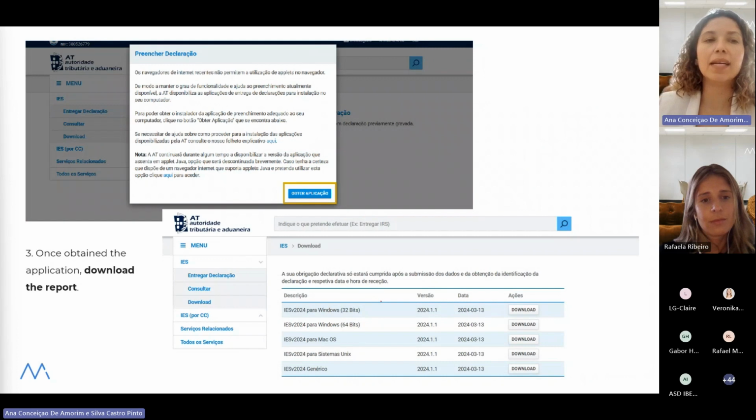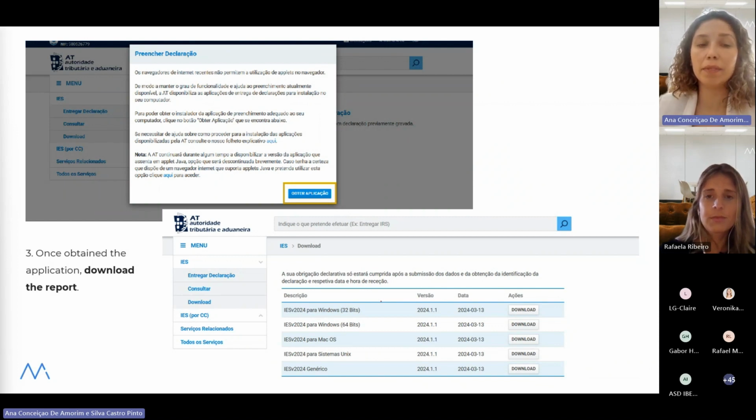Then this alert will pop up and you will click on Obter Aplicação. Here you will be able to download the report that you need to fulfill the annual VAT return. As you can see, there are many options. You will need to select the one that works for you and your computer. For example, I downloaded the second option and this worked perfectly, but I know that some of my colleagues use the first one, so please use the one that's best for your computer settings.